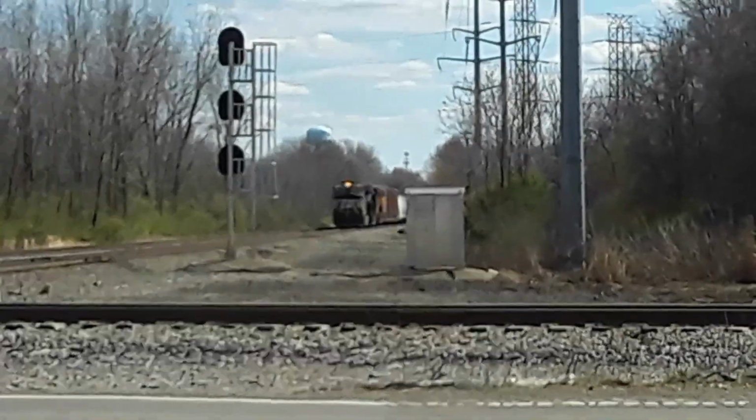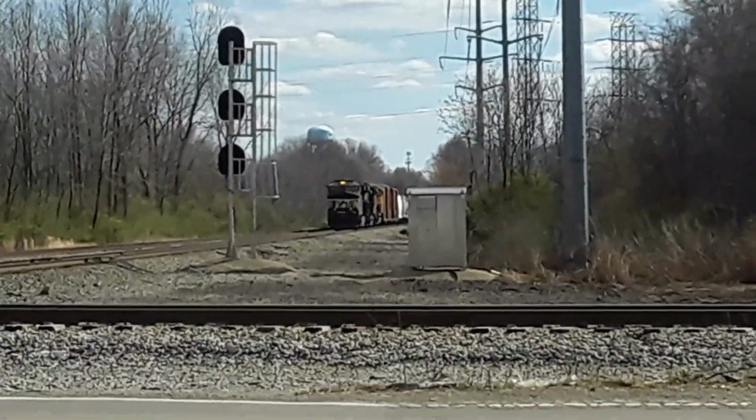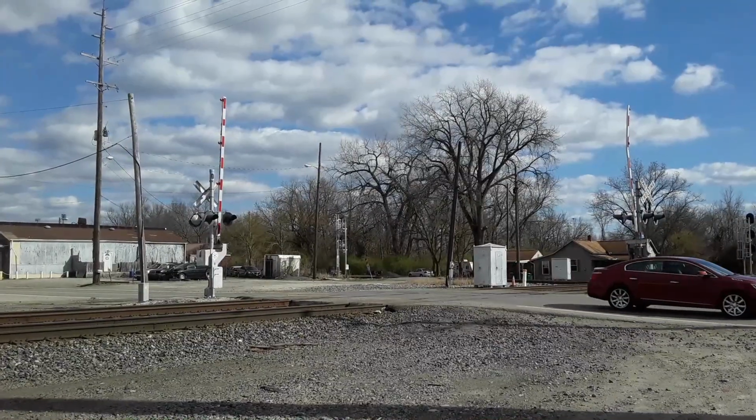I then noticed a northbound NS manifest train coming to the crossing. I was going to leave it, but when I saw what the power was on this train, I figured I'd stay and see it.